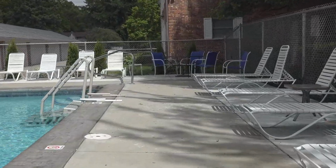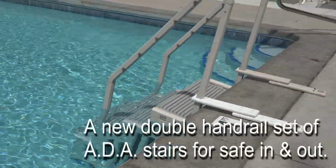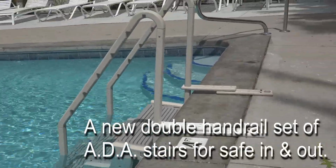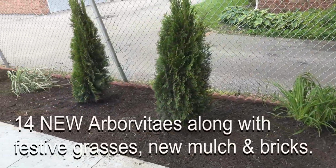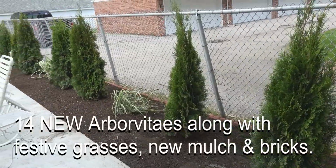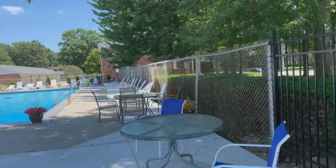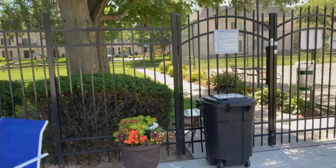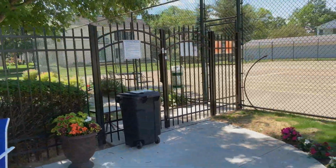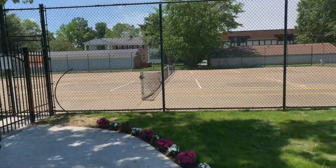Additionally, we put in a double handrail, set of steps that are ADA compliant, and it makes it easier for our elderly people and children to get in and out of the pool. We added 14 new arborvitaes, evergreens that are like cypress, along with new festive plants in between the arborvitaes, and mulch along with brick to stop the runoff.